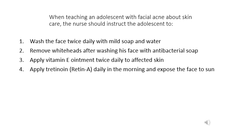Correct answer is number 1. They're going to instruct the adolescent to start by washing the face with mild soap and water, or they might be able to get some of the over-the-counter products, like benzoyl peroxide wash, so they'll start there first. Number 4, the tretinoin, it says in the morning and exposed to face. Tretinoin has a significant sun exposure risk. You're going to burn very easily if you're using tretinoin. Also, if you're using Accutane, so that would be teaching to have extra careful sun protection for tretinoin or Accutane.